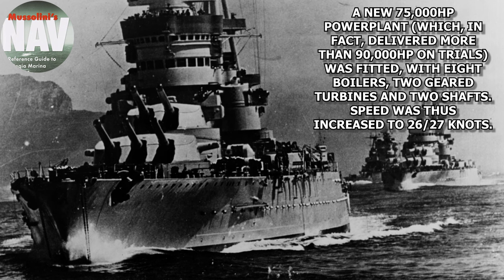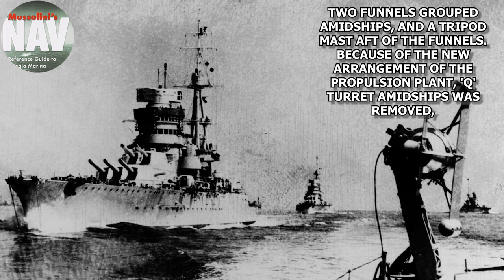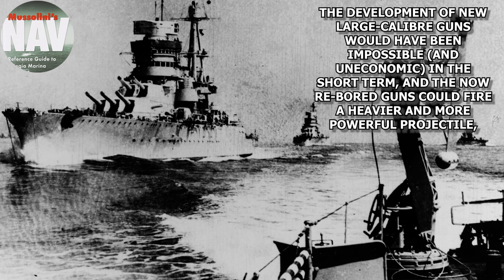The superstructure was completely rebuilt, with a conning tower similar to that of the Montecuccoli-class light cruisers, 2 funnels grouped amidships, and a tripod mast aft of the funnels. Because of the new arrangement of the propulsion plant, Q turret amidships was removed, and the 10 guns of the remaining 4 turrets were rebored to 12.6 inches, the barrels' length in calibers decreasing correspondingly to 43.8. The development of new large-caliber guns would have been impossible and uneconomic in the short term, and the now rebored guns could fire a heavier and more powerful projectile, although there was a problem of increased salvo dispersion.